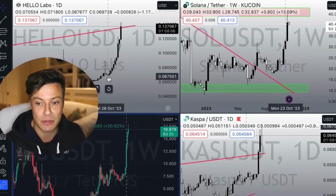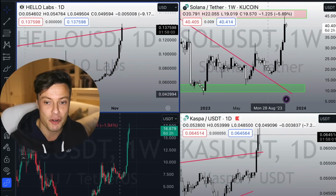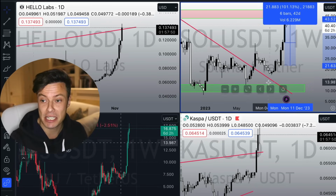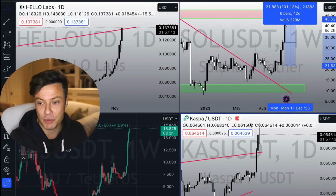And yes, some of these coins have been pumping for longer than that. But in the last sort of week, since we've seen Bitcoin have another move, we've had Hello Token doing around 100%, INJ up 158%, which is ludicrous. Solana up nearly 90%, 100% pretty much. And Casper up also around 27%.